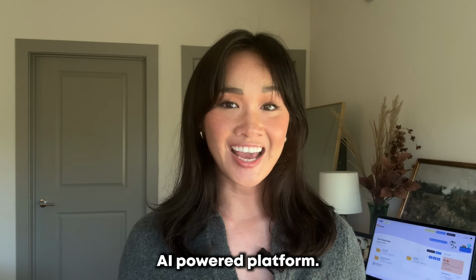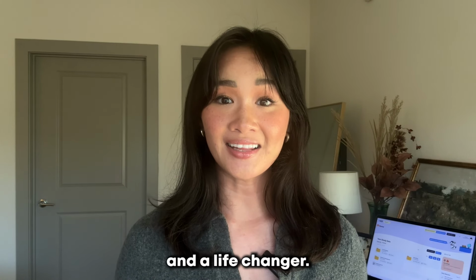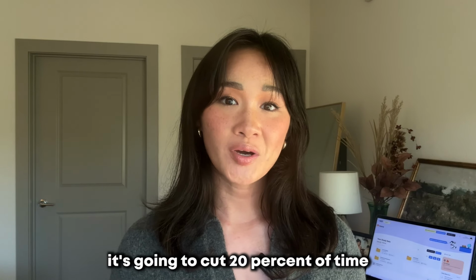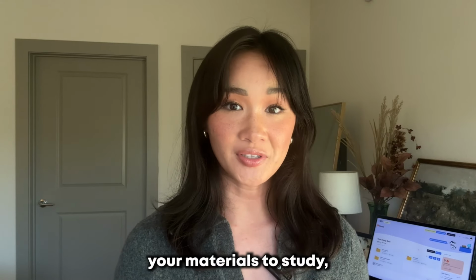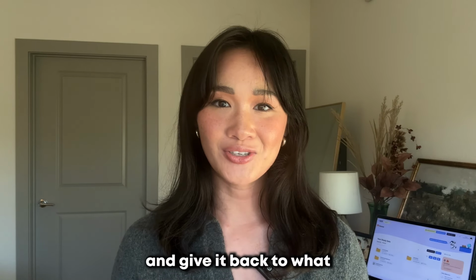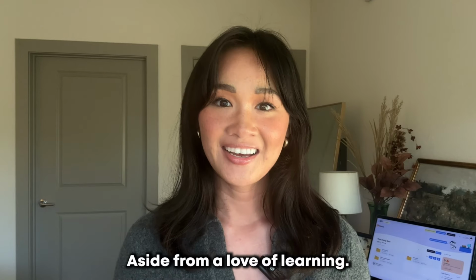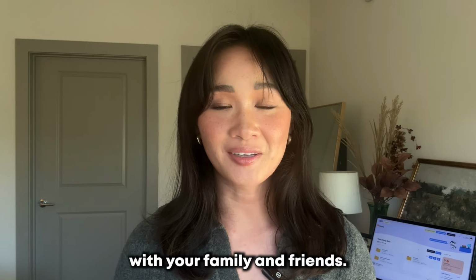So, why StudyFetch? Well, it's not just an AI-powered platform, it's a lifesaver and a life changer, not to be cheesy. It's going to cut 20% of time you spend preparing your materials to study, preparing your materials for work, so you can take that extra 20% and give it back to what really matters in life, aside from a love of learning. Take that extra 20% of time saved and spend time with your family and friends.